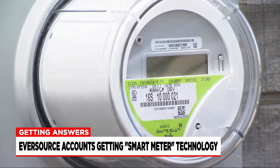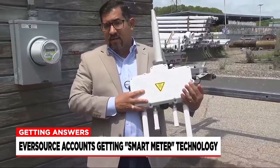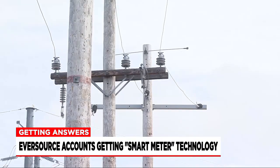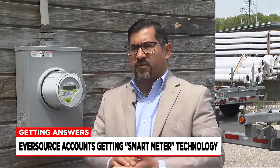And although this technology has been around for almost 20 years, Louis Bazzano, the smart meter program director for Eversource, tells Western Mass News that the utility company is catching up with its neighbors. "What makes it smart is that it's tracking information pretty much continuously and providing information to the utility and the customer on a pretty frequent basis."